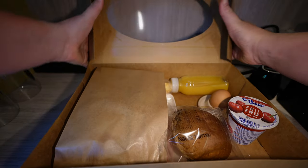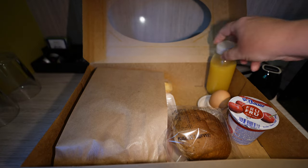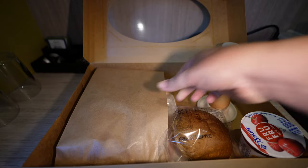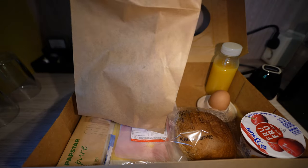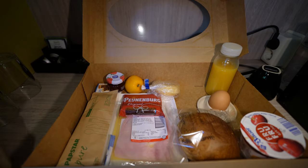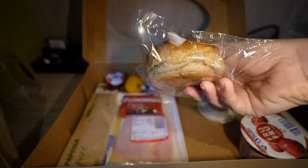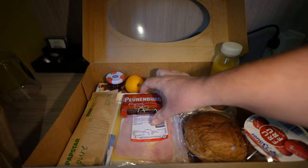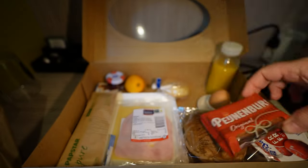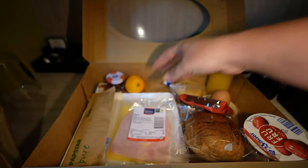What's up? So we got some fresh juice, yogurt, there's a croissant, and a bread roll, and another bread roll bun here, a Pettenberg breakfast pastry thing. There is some ham and cheese to make a ham and cheese sandwich.